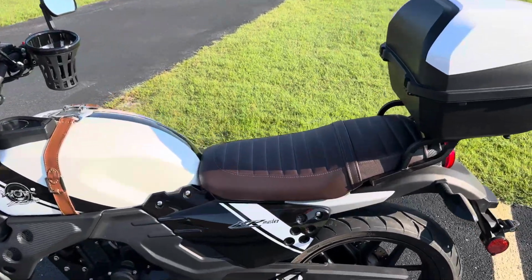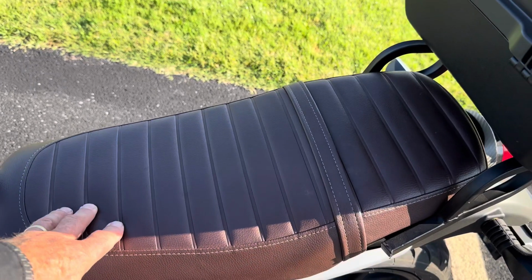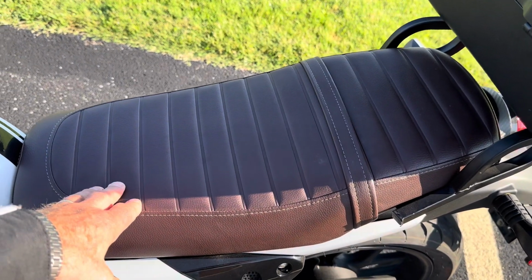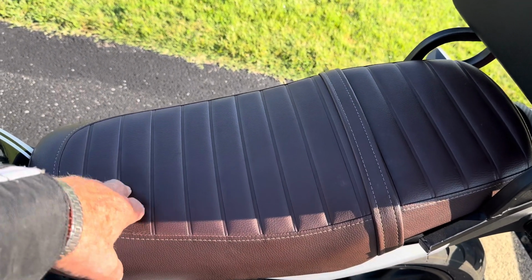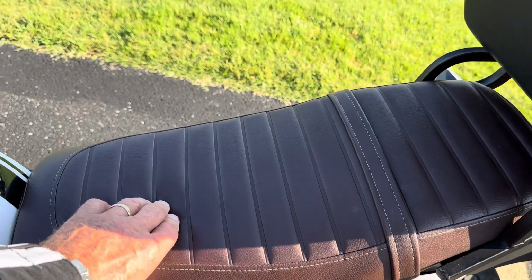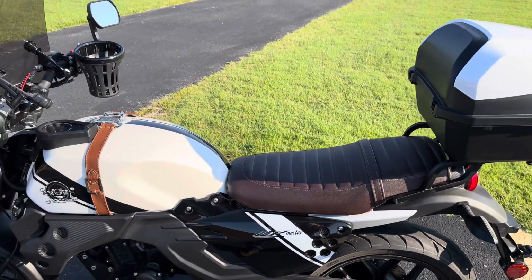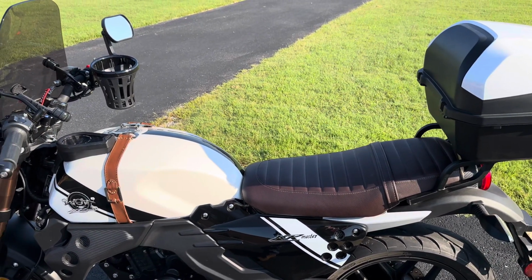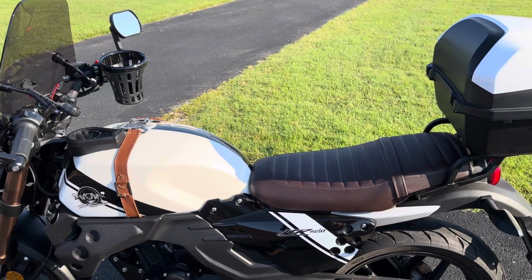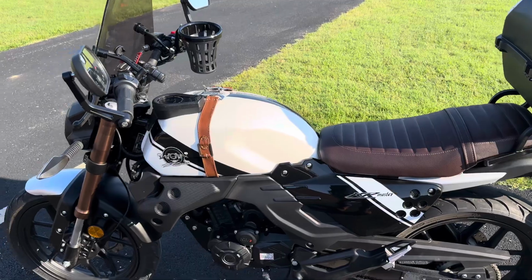The seat, now seats are subjective to people. I mean, it just depends. One good seat to a person would be a bad seat to another. Myself, I like the seat. The seat's a little bit firm, but it does have some cush to it. But what I can tell you is I've had motorcycles in the past, after 30 or 40 minutes, I had to get off. I couldn't take it anymore because I hurt so bad. But I can ride for hours on this and not have any issues.